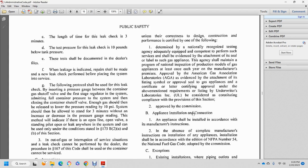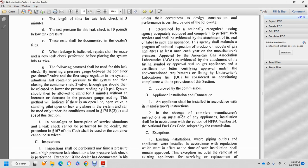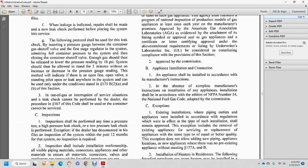B. Appliance installation of the connection appliance if it shall be installed in the accordance with the manufacturer instruction. And 2. In absence of the completion of manufacturer instruction, installation of the appliance installation shall be in accordance with the addition of the National Fire Protection Association number 54 National Fuel Gas Code adopted by the commission. Alright, C. Exemptions. Exceptions. 1.